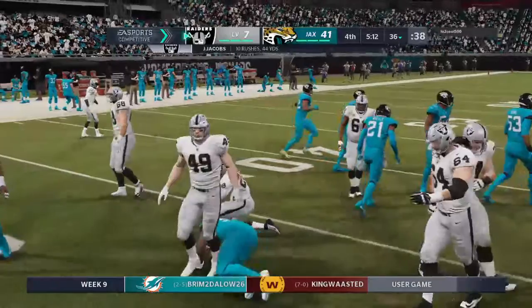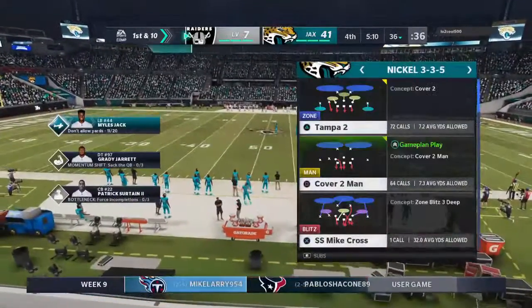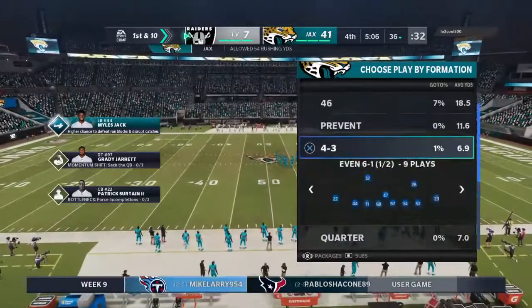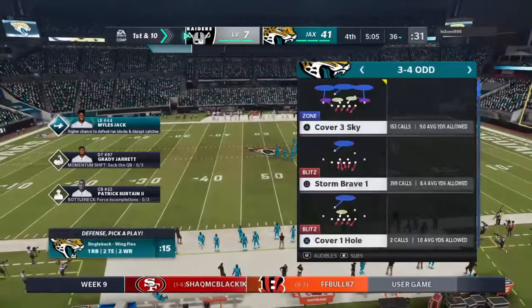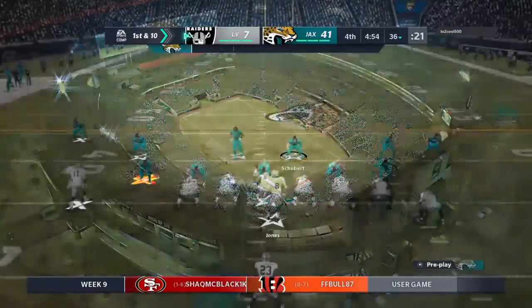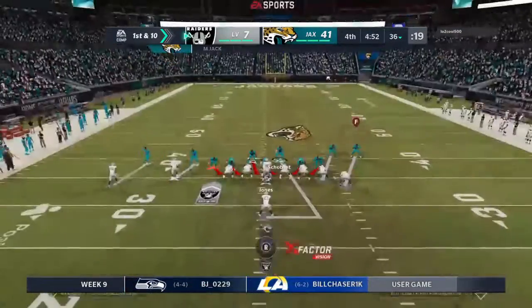Second and 2 is prime time for a little bit of a gamble, isn't it? Open up the playbook, go play action, toss that bad boy deep. But in this situation, go ahead and give it to your back. Let him pick up a first down. Keep the sticks moving. So from the 36 now, 1st and 10.